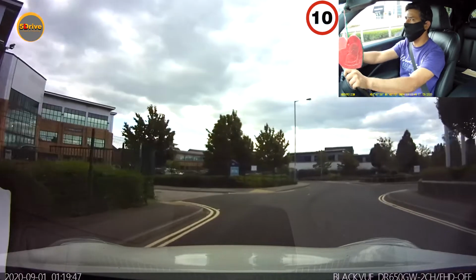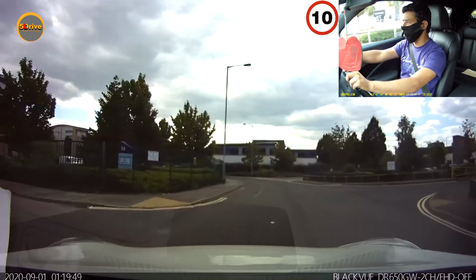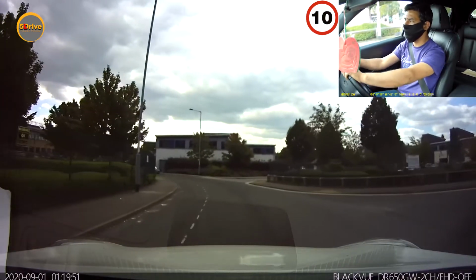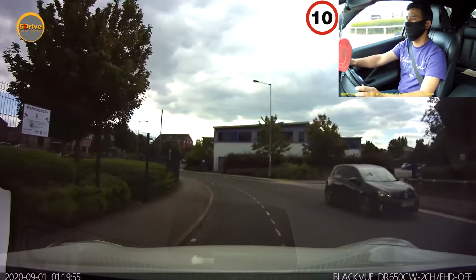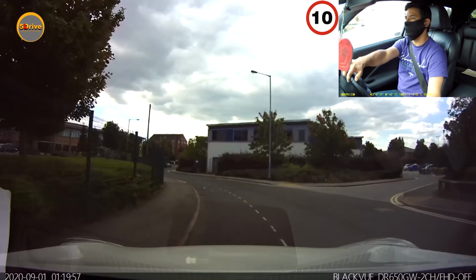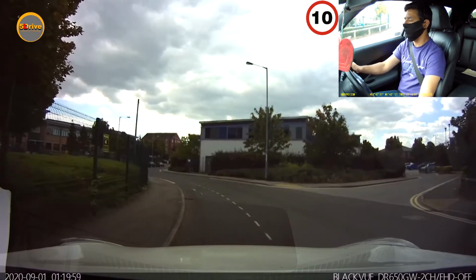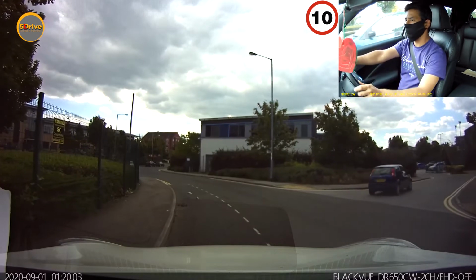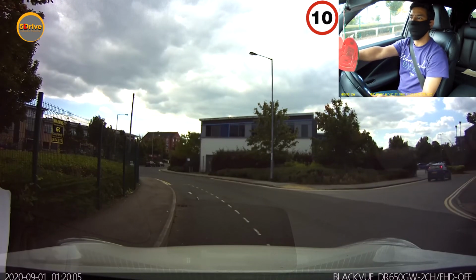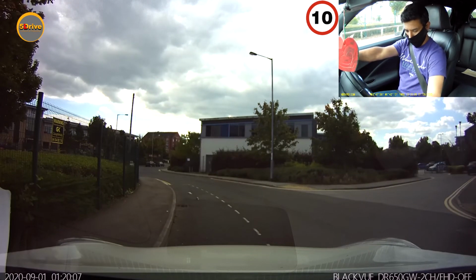And then I asked him to pull up on the left somewhere safe. This first turn on the right goes to Agra's, and the second right turn goes into the test centre. So it was during the daytime, so I didn't want to go in the test centre, so we ended the test just outside the test centre.